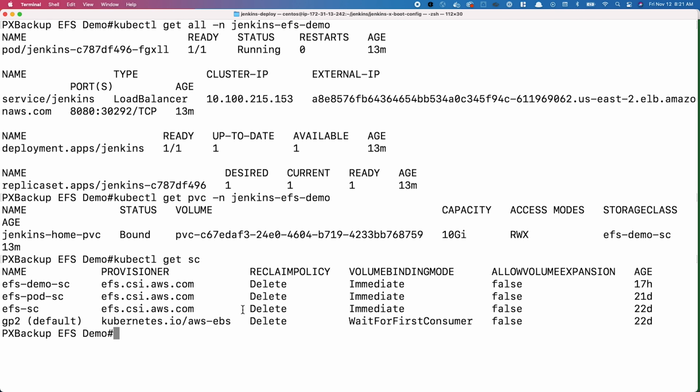The EFS demo storage class uses efs.csi as the provisioner to provision read-write many volumes off of an EFS file system. So we are not using Portworx anywhere in the storage layer for this cluster.